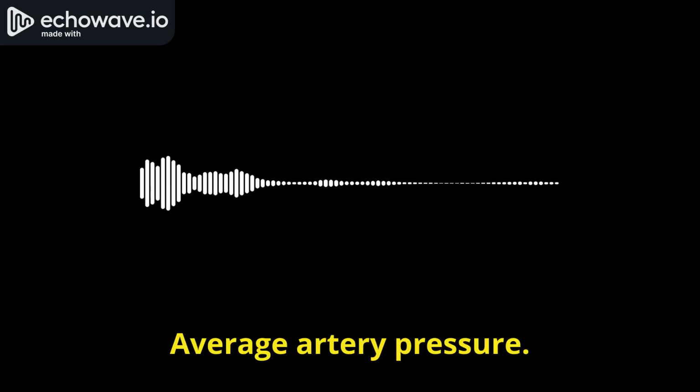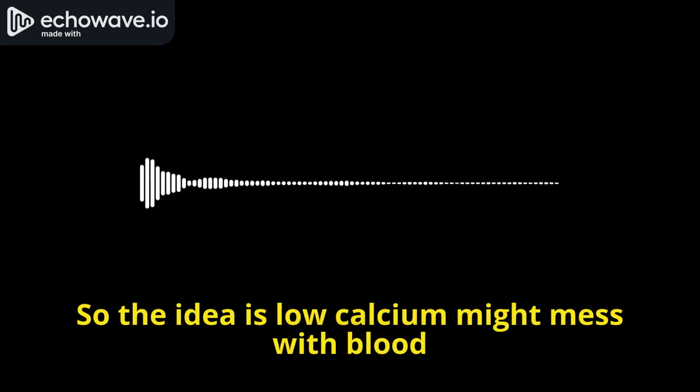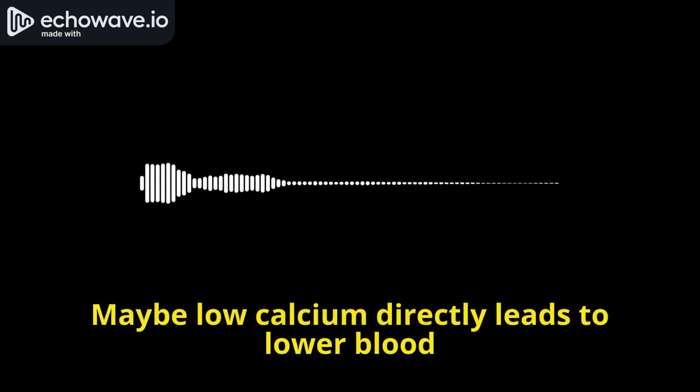Okay, average artery pressure. Right. And also how well that blood pressure responds to common ICU medications used to raise it, like norepinephrine. So the idea is low calcium might mess with blood pressure regulation. Potentially, yes. It could be a sort of double hit. Maybe low calcium directly leads to lower blood pressure, and it makes it harder for the usual treatments to bring that pressure back up.